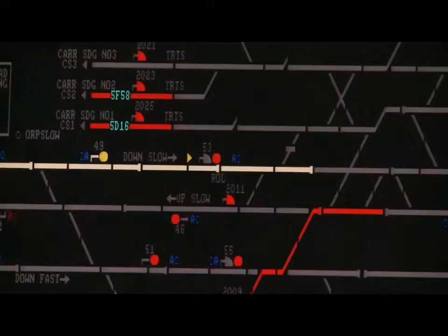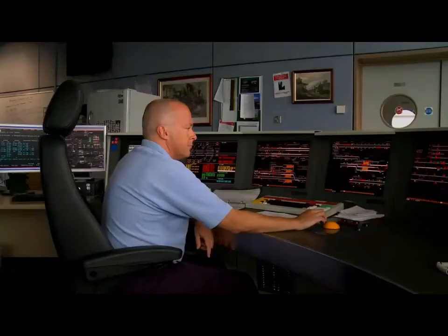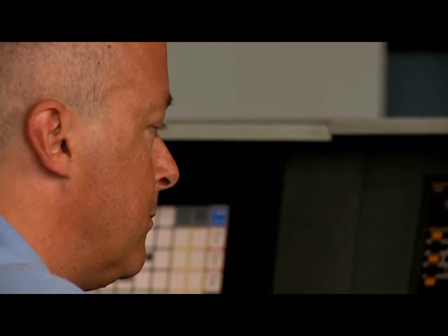A timetable is downloaded every day, and any alterations, etc., are all programmed into the computer. When everything's running on time and all the trains are in their correct place and there's nothing else going on, the computers are all running the job and I am literally just sitting here monitoring.